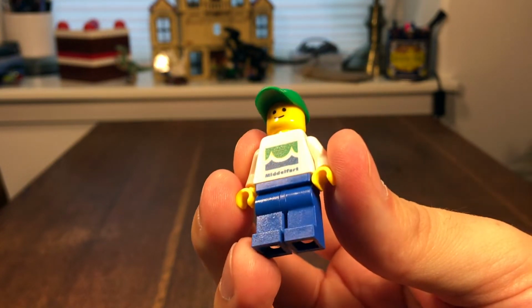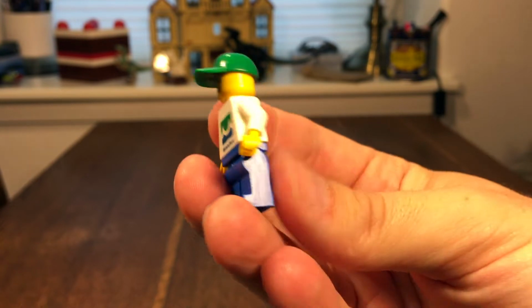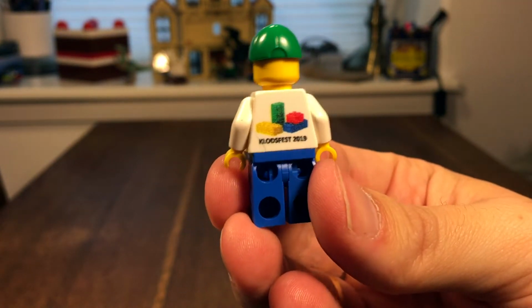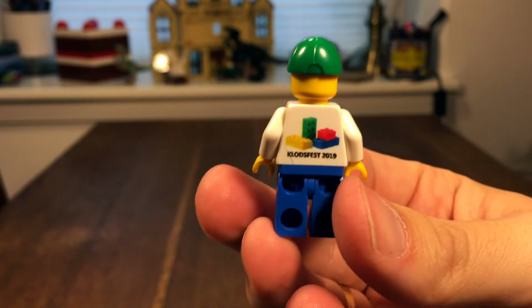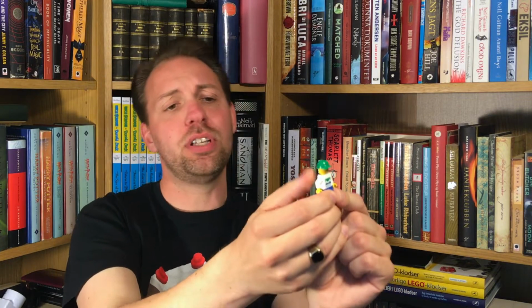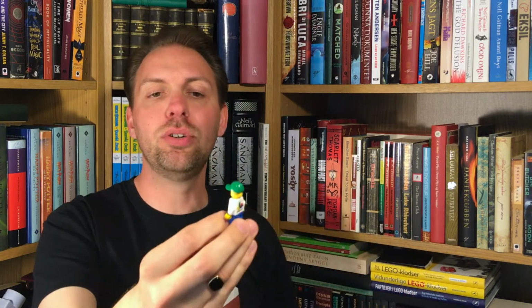It's got the logo of the city which shall not be named and the Klodsfest logo right here on the back, which is coincidentally also the logo of the Danish Lego Enthusiast Union, as far as I know. I'm not 100% certain about that, but it does look cool, and it's very nice to have this one, a good little thing to have to commemorate this cool event.